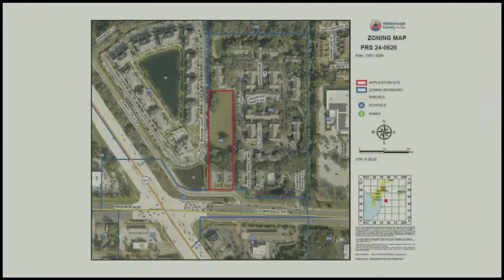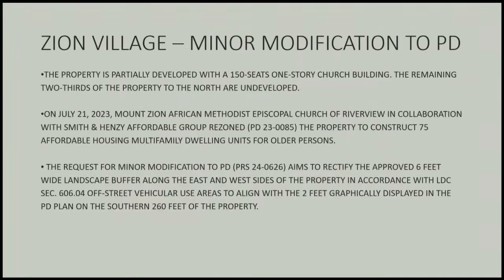So this property, this is the zoning map. The property, as you can see on the screen, is currently developed with a one-story church building. The vast majority of the property, the two-thirds on the north side, is undeveloped. And last year, in July 2023, this property was rezoned under PD 230085 to develop the property with 75 affordable housing multifamily dwelling units for older persons.